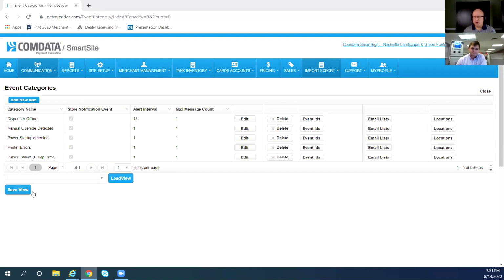About how many users do you think you have on these different platforms? The users, it'd be in the tens of thousands for sure. We've got about 5,000 units out there. So you can find us at a lot of Pacific Pride and Commercial Fuel Networks and Independence and other green fuel sites. But we got about 5,000 of this particular generation.